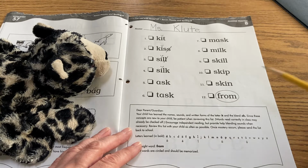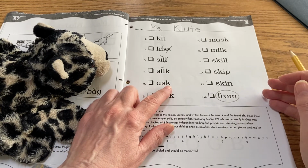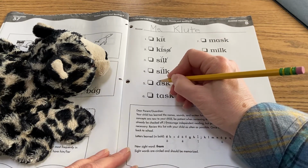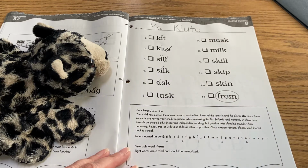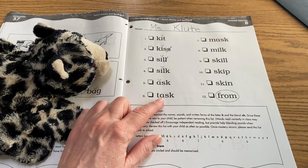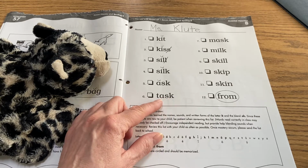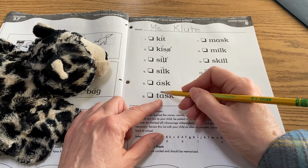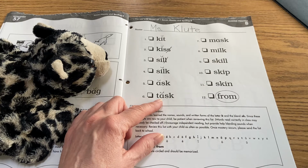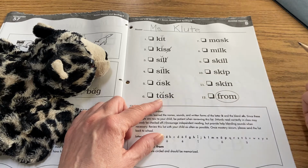The next one, let's sound that out, number 5. Ask. So you can ask a question, right? Let's go ahead and code the short A sound with a breve. Okay, and let's look at the next word. Ask, task. That is the word task. So a task could be something that you do that's part of a chore. A task can be to finish your homework. A task can be to take out the trash, something like that. So short A sound, so we code that with a breve.